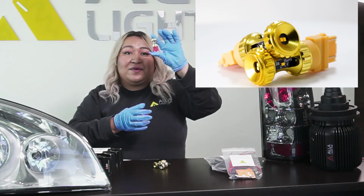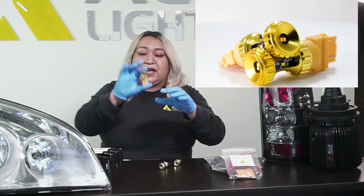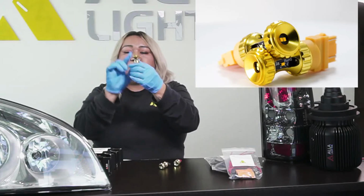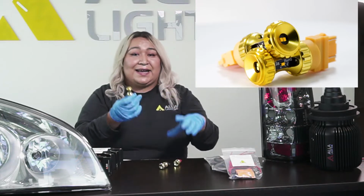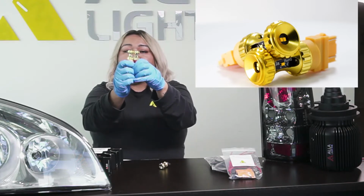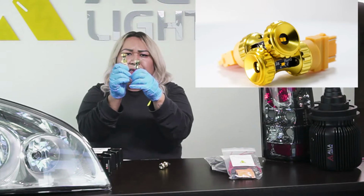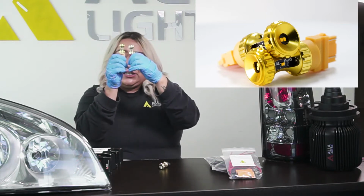So this is our red one here. This one is our amber yellow one, same thing. It has the chips all around with 2 on top, and the base color is yellow. It kind of actually helps you tell the color. I'm not sure if you can see with this video, but we have another video coming up. The LED chips are a little bit different color. This is more like an orange neon color. This is a dark burgundy LED chip color.